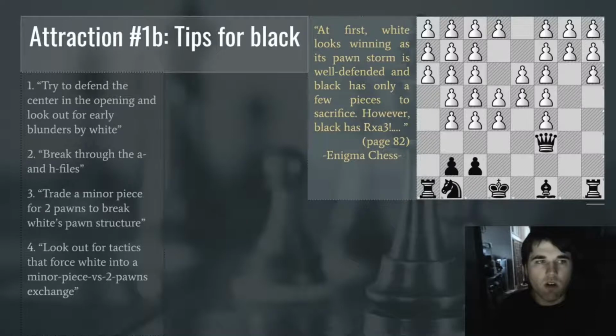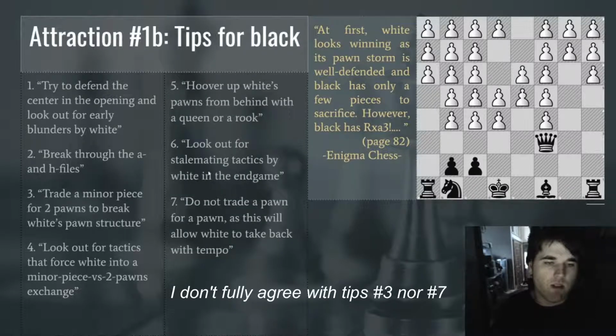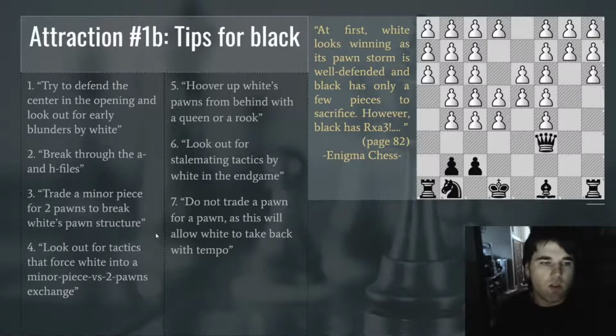There are also tips for black, of course. The first 4, I pretty much agree with all 7 of these tips. Okay, for number 3, trading a minor piece for 2 pawns, you don't always want to do that. There's this kind of myth circulating Horde that it's always good for black to trade a piece off for 2 pawns. That's not always true. In fact, maybe half the time it's not true, because if you sacrifice too many pieces, then you run out of weapons to break through somewhere or to create problems like some holes in white's position.